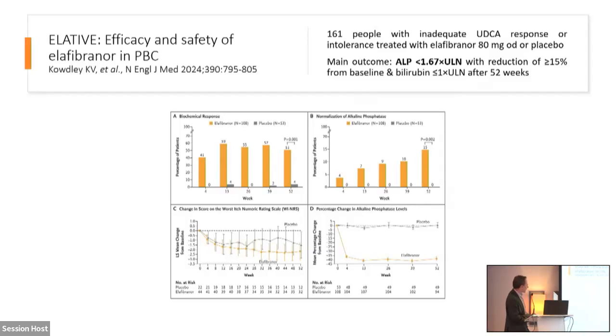Okay. And that's about 15% of people who received elafibranor actually normalized their liver biochemistry after 52 weeks of treatment, compared to none receiving placebo. So again, does that convince you that this drug is doing some good inside the liver? Yeah, good. Now, the other exciting thing about this, though, is that it also resulted in an improvement in itching.